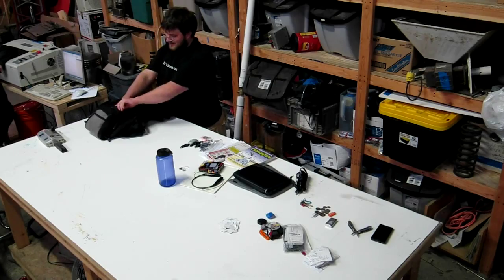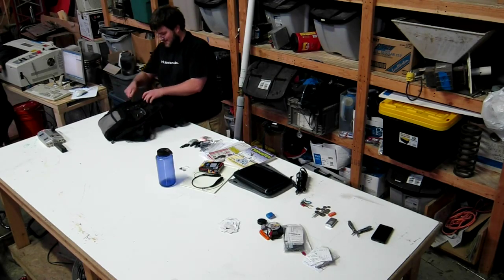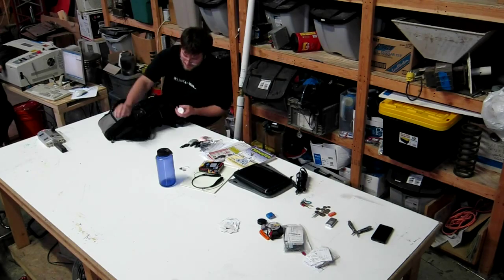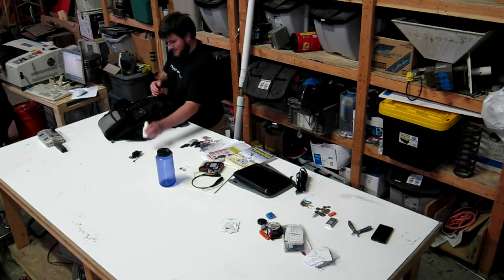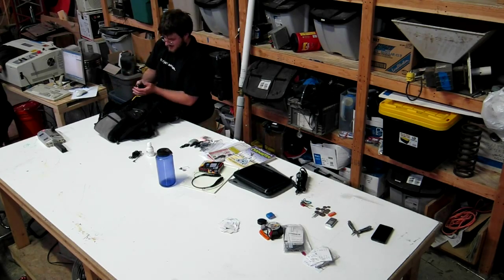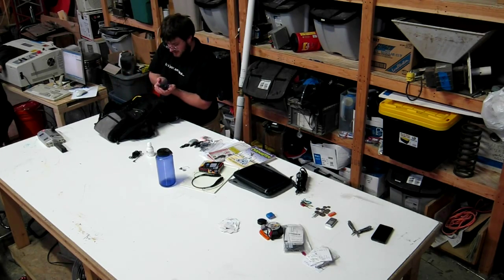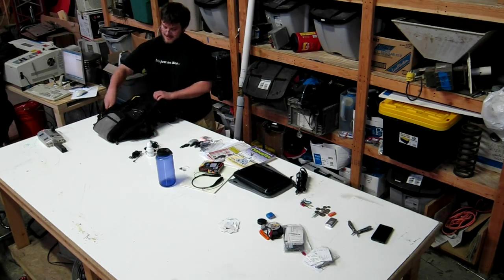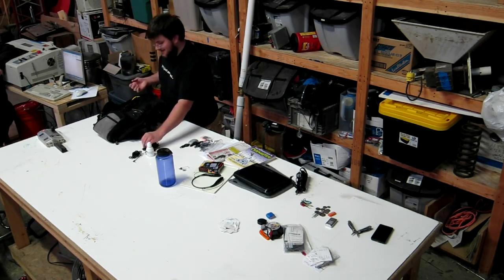So that's that pocket, there's that pocket. In this pocket, let's see what's in here. There's another pair of headphones. Apparently two more pairs of headphones, a necklace and a carabiner. Oh, ball bearing.